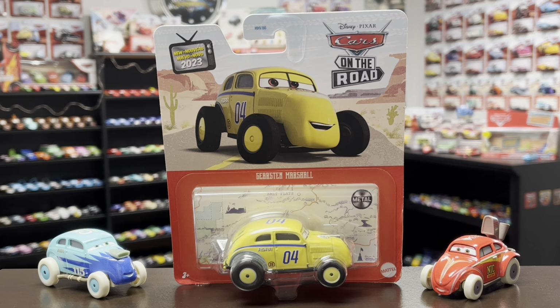Well, it's easy to tell what Mattel's favorite episode of Cars on the Road is. It is without a doubt the third episode, Salt Fever. Now, I definitely think it has something to do with the fact that there are quite a few racers in that episode, really the only episode that features racers. So, of course, they know that, they have a history of selling racers more than other cars, so we might as well prioritize them and release a bunch of them right off the bat. And that is exactly what they've done.